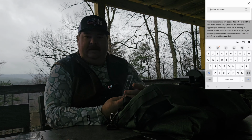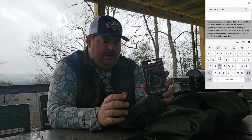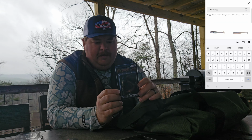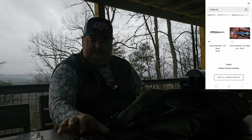Got a 6th Sense hybrid jig. Hybrid jig is kind of like a mixture of a grass jig, a swim jig, a football jig. You know, it's just a little bit of everything. Different uses for a lot of people. This one is the dark water crawl. Gonna make a great little bait.